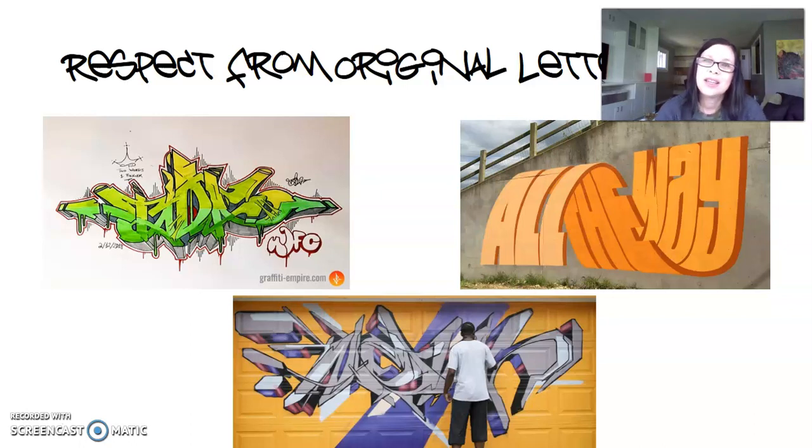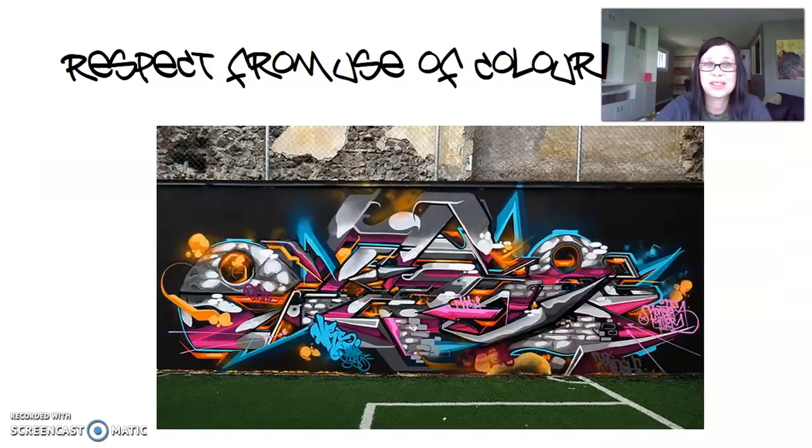Your respect comes from your own original way of doing your own letters. So it's a lot of trial and error, it's a lot of work, and just taking risks and trying new things. Okay, so you can see just from these examples, there are huge differences in the different ways that graffiti artists do their letters.